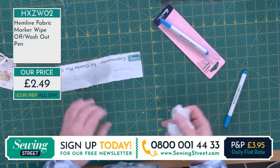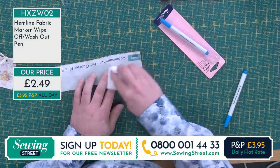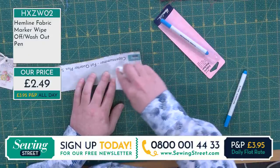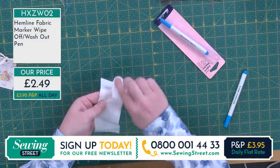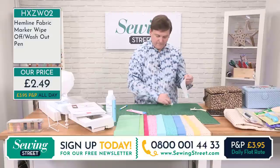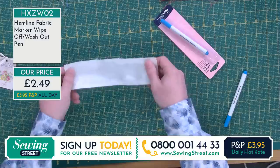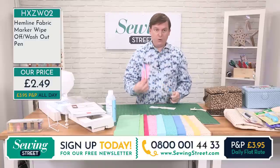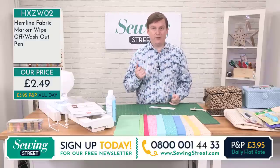So I've got the overhead there again. So this is just a normal wet wipe. Oh my gosh, look at it, it really does work. I'm rubbing a little harder where my point touched at the very beginning. But it's gone. It's really gone. And this does not have soap or anything in it. It's just a normal wet wipe, sorted. So it does work, water soluble pen. And for crying out loud, it's £2.49. How can you go wrong with a product like that?